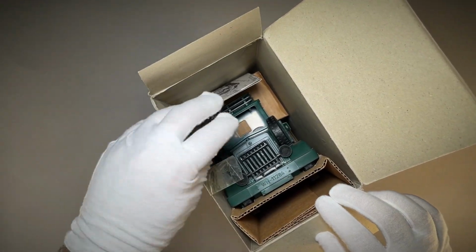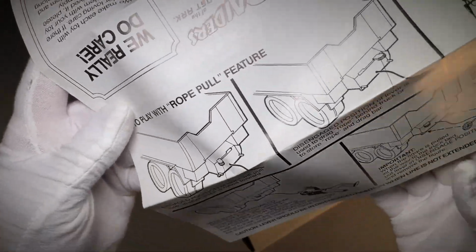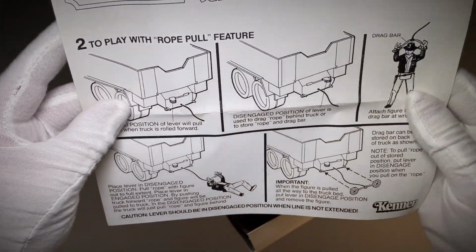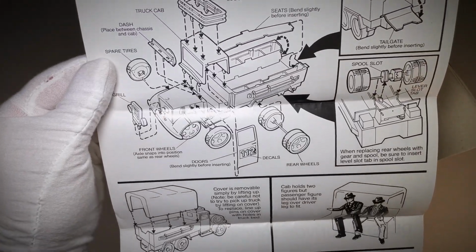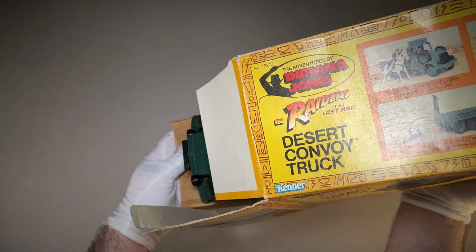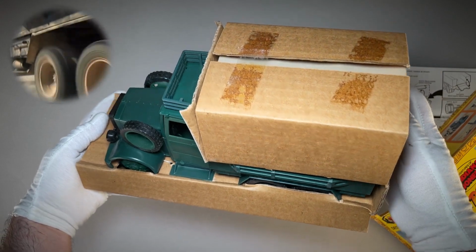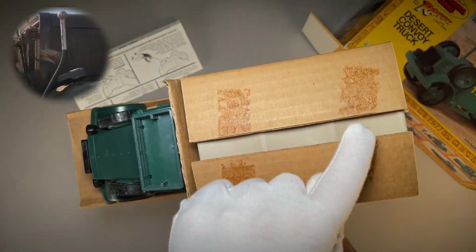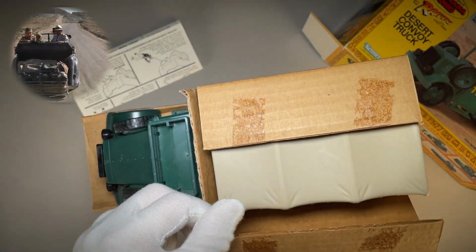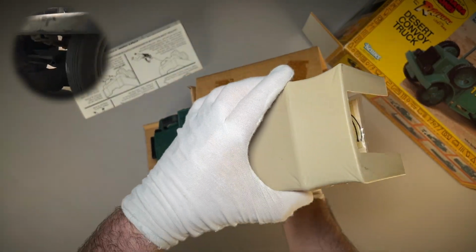There she is, the truck. Again, it's on glossy paper. And yeah, we just have assembly instructions. Looks like quite a lot of assembly is required. A lot of cardboard inners protecting this one. Looks like the tape has already fallen off of this card. Can I just lift off the cover? Yes.